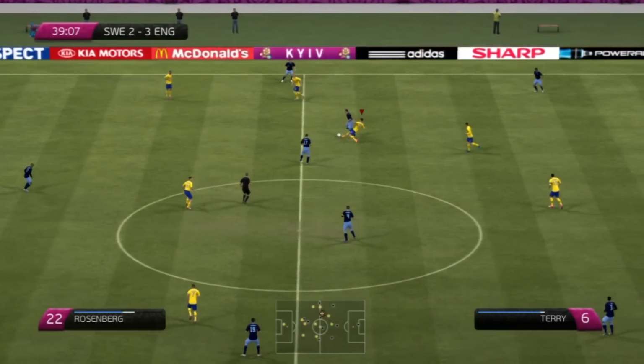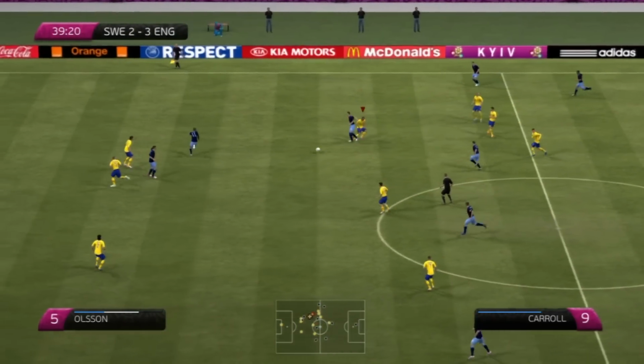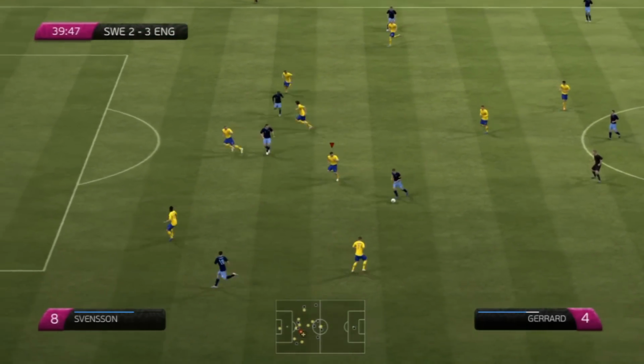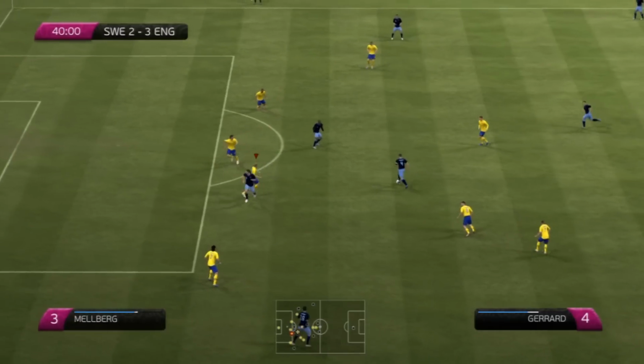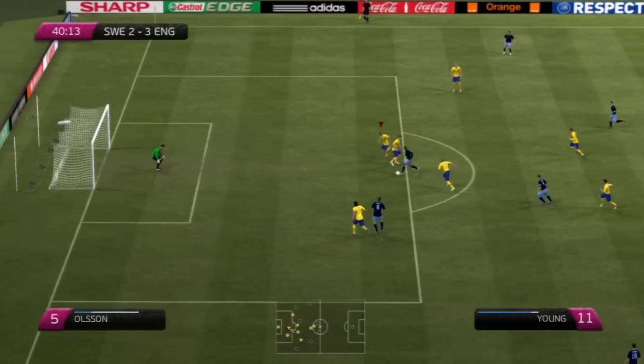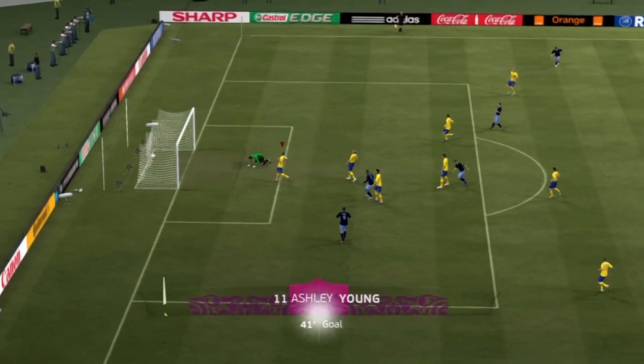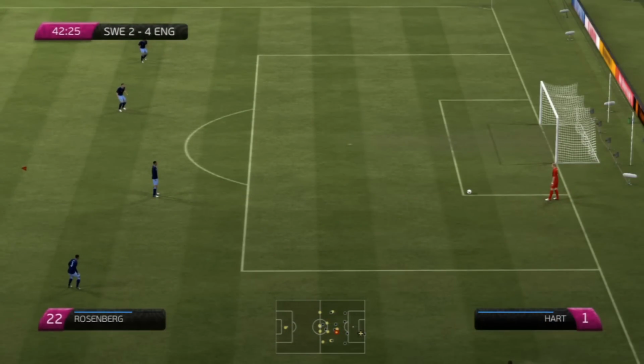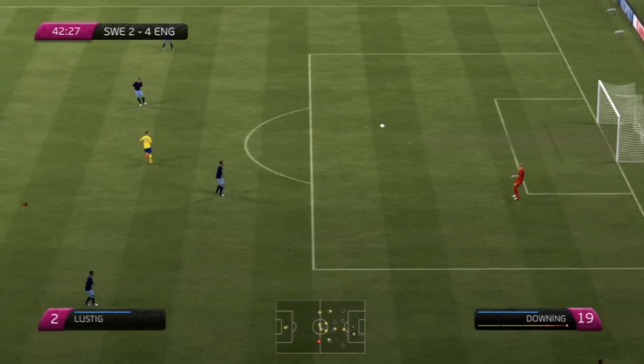Changing hands here. That's a useful ball. Chance to shoot. Oh, he's tucked it away! There's no stopping them at the moment. Two goals in no time.